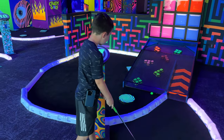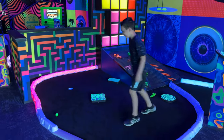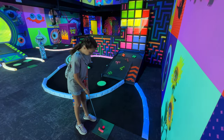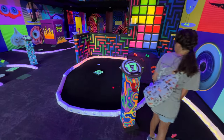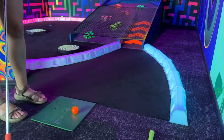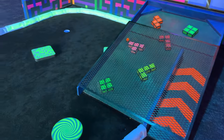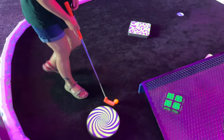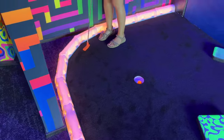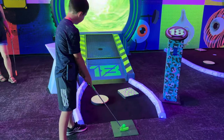Oh, nice, nice. Made it through. Looks like a Tetris game. There we go. Let's see how Hannah can do. Up and through. Nice shot, Hannah. She gets it up. Through the Tetris game board. Oh, she's got a long shot ahead to finish with a three. Hey. She gets it. Here's a look at the final hole, 18.